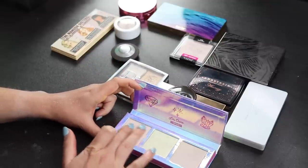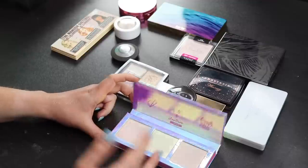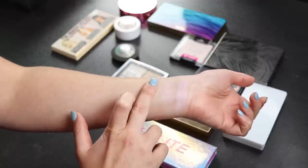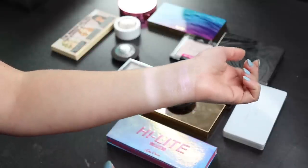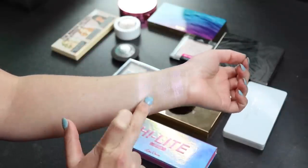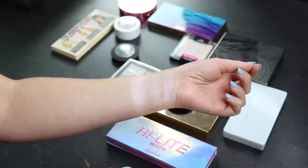So this shadow right here, is it even called a shadow if it's a highlighter? I guess just this highlighter is so pretty. It's a little bit chunky because I swatched it too hard, but if you put it on the skin, it's just got the most beautiful shift to it. So you can see that all of these are pretty similar, except this one has a bit more of a peachy shift instead of a pink shift. But I love all of these so much.